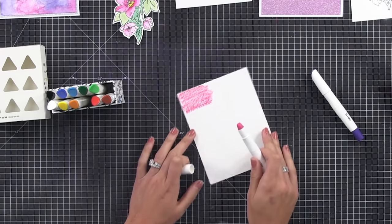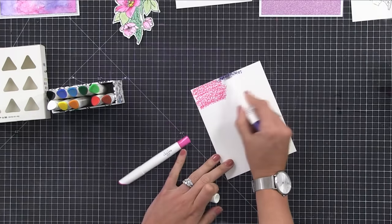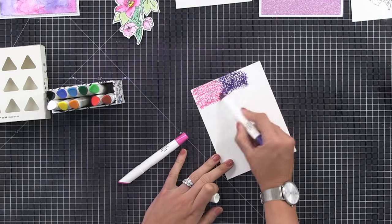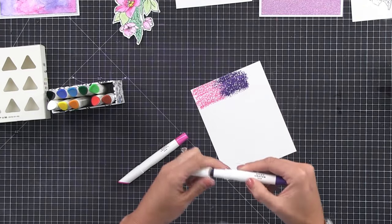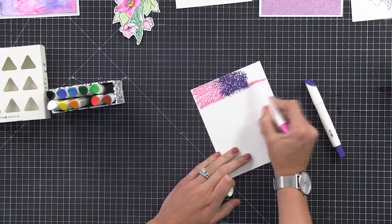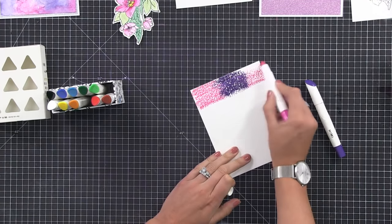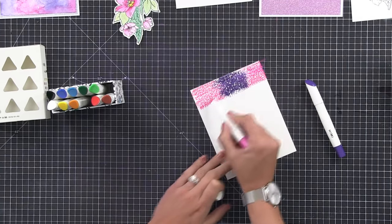So as you can see, it's texturised, this card. And then I'm just going to go purple in the middle. Get some nice colour on there. And I'm going to go back to the pink. Some nice colour on there.